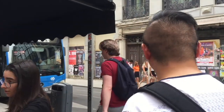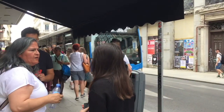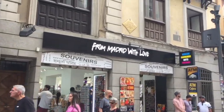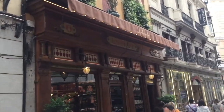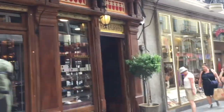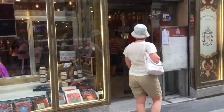Let's do some more exploring. Lots of souvenir shops from Madrid with love. Oh, what's this place? Lardy's. Oh, it's pots and pans, look, it's copper. I think it's like a bakery type thing. Oh, look, traditional meats. Oh, I'll have some of that.